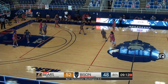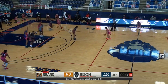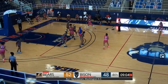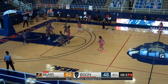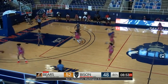Warren gets the inbound pass. Lady Bison trail by 4. Warren swings it over to Harris, trying to get Harris that mismatch screen down low. Entry pass goes in. Shot is up. Shot won't go.